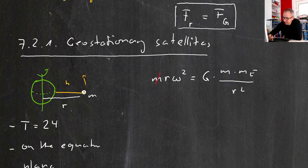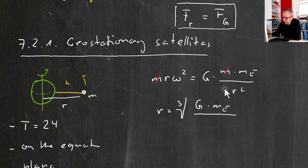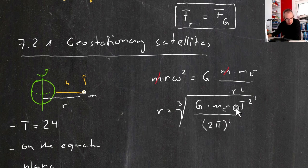The mass of the satellite drops, and we can just resolve it for r. So we take this r squared to the left hand side, so we get here r to the power of 3. And if you want r, then you have to take the third root. And on the other side, G is left, the mass of the Earth is left, and the omega goes down here squared, and omega is 2 pi over T, which has to be squared, so it is 2 pi squared over T squared, so the T squared I put up here. Here we go.